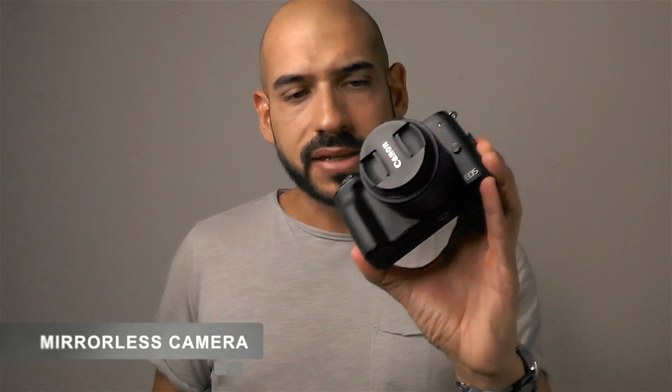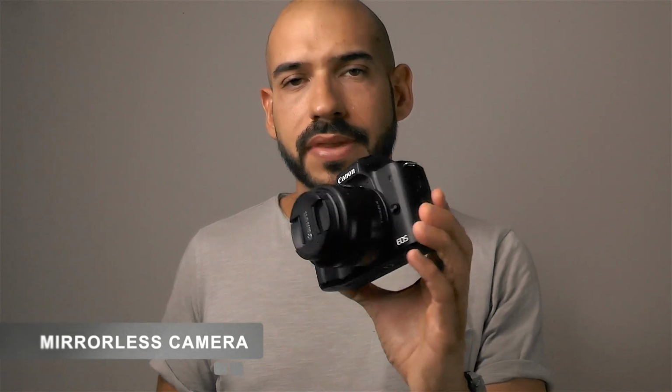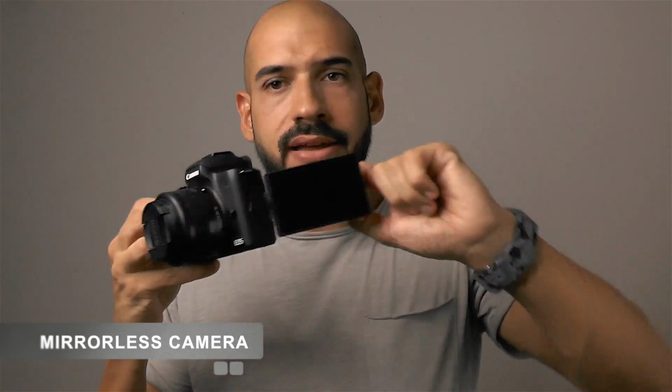My mirrorless camera is this small body here, the Canon M50. I love it, it's lightweight, it has a flipping screen. It comes with a 15 to 45 millimeter lens. Consider that it's an APS-C sensor, so multiply by 1.6. The battery life is decent. The quality of the picture is amazing, especially for Instagram. You will not notice a difference between this and a bigger and heavier setup.